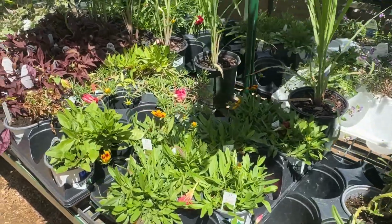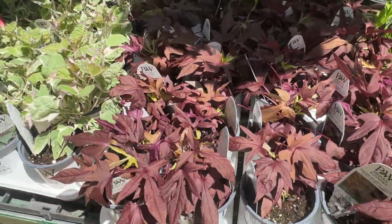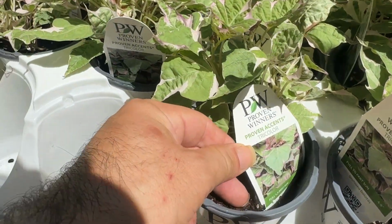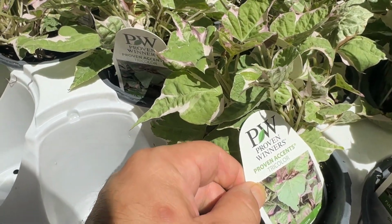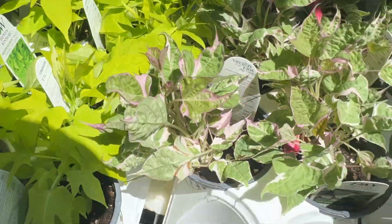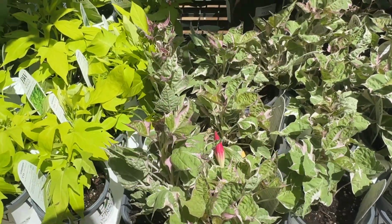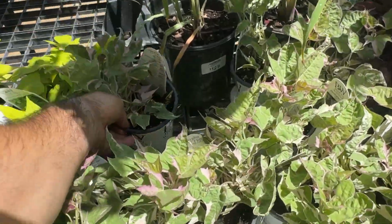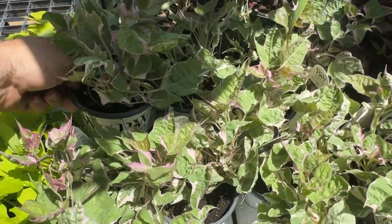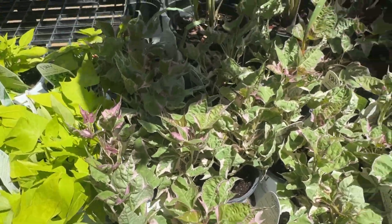All right, so we found some potato vine. We have Red Hawk here. We have this one, which is definitely going to get tricolor. And then Caroline light green. So I need about 5 of these. So we're going to move some out of here. That's 3, 4, 5 right there.